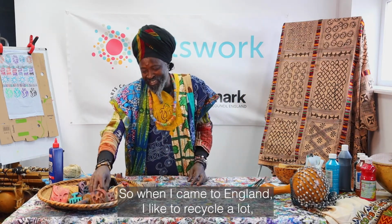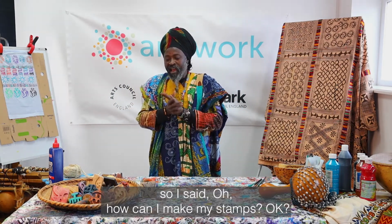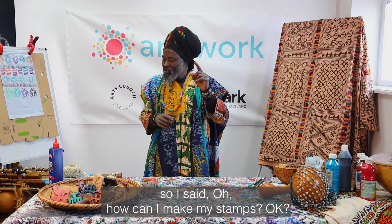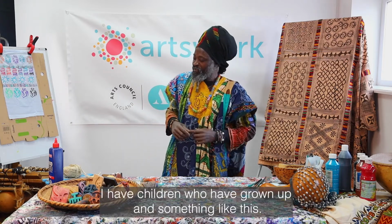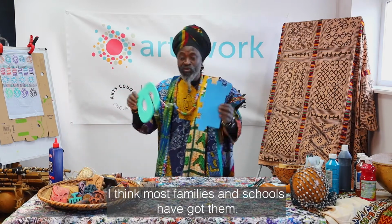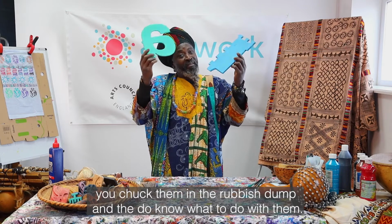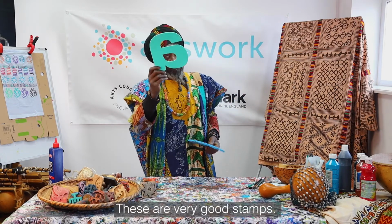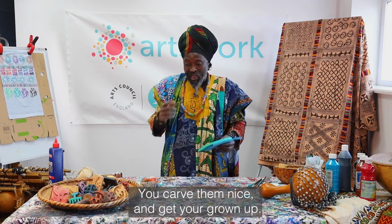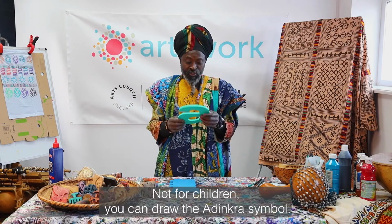So when I came to England, I like to recycle a lot. So I said, how can I make my stamps? I have children who have grown up, and something like this, I think most families and schools have got them. Sometimes you check them in the rubbish dump, in the bin, and you don't know what to do with them. These are very good stamps. You carve them nicely, get your grown-ups, not for children.